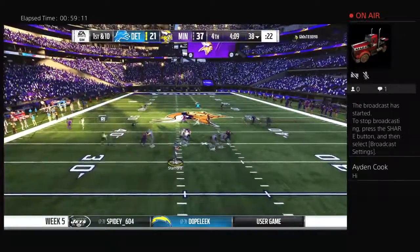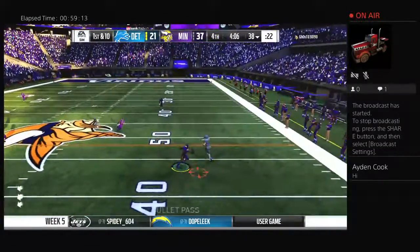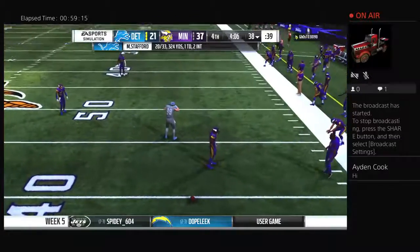Go for it, be aggressive, because I've got the Wild Bunch backing me up over here on my own sideline. We'll see what his offense can do.